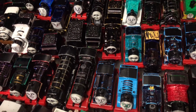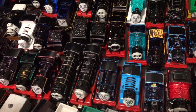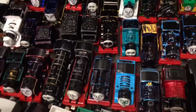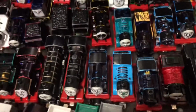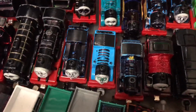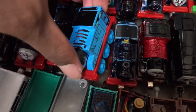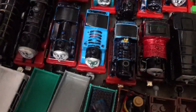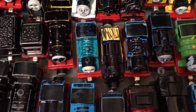And now here are all of my OCs. Keep in mind that I will need to modify some of them, so anyway, here we go. We'll start off with this one. Here is Ringo, the breakdown crane. Here is Noah, the LBSCR E2, specifically the first design, who will be modified. Here is Paul, the Southern Railway E2, who will also be modified.